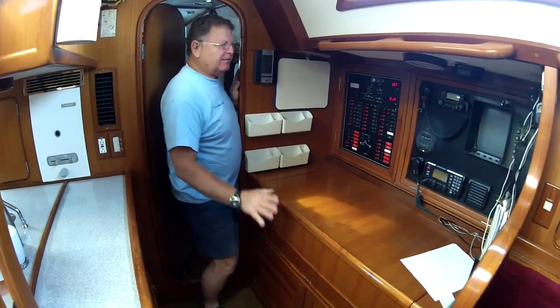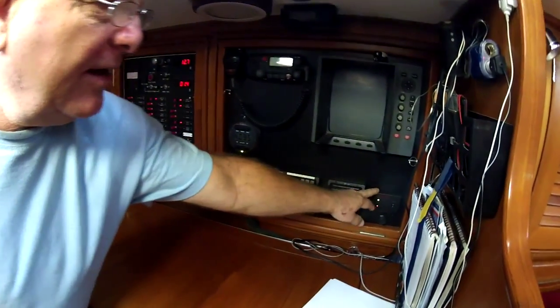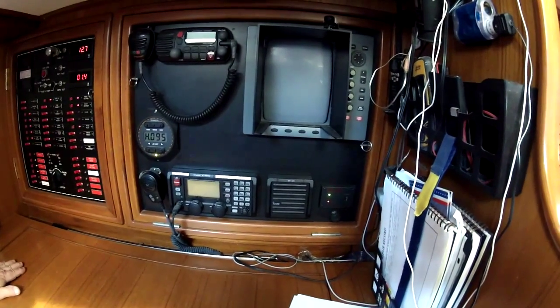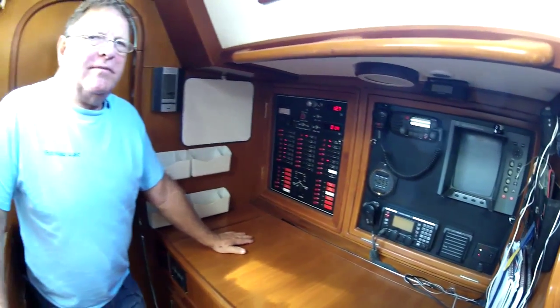Also part of the chart table, we have your single sideband radio, your VHF radio, and your radar, and we have what's known as a radar enhancer here. That's called a CME. What that does is it makes the radar signature of your boat go from being a tiny little signature to a great big signature.